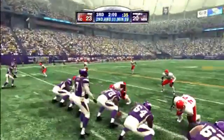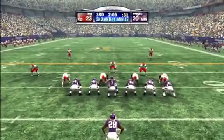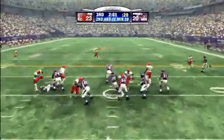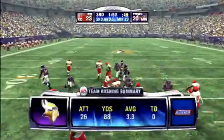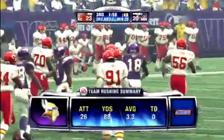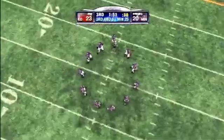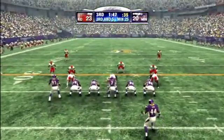Single back formation. Here's the give. He's brought down right around the 24-yard line. The running back picks up 6 on that play. 3rd and 5 coming up. Ball on their own 25. The backfield is in the offset I formation.